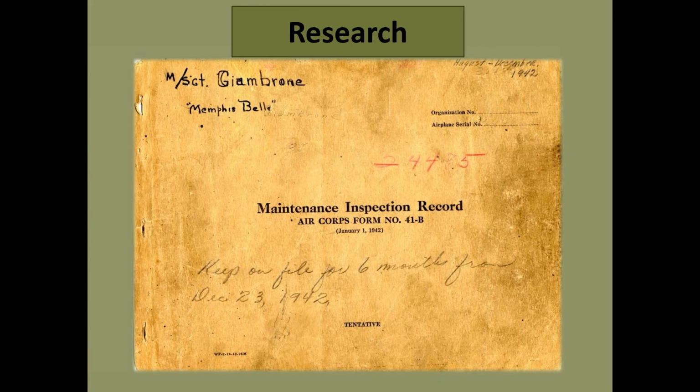So I want to talk a little bit about the research with the restoration of the aircraft. What you're looking at is one of the maintenance log books that the folks in Memphis transferred to the National Museum of the U.S. Air Force. You can see Giambroni had put his name on it, crew chief for the Memphis Belle, and this is the cover of the maintenance log for August to December 1942. We have the logs going all the way to the end of the war, and it lists things like repairs, modifications, engine changes, propeller changes, pilots who are flying it.